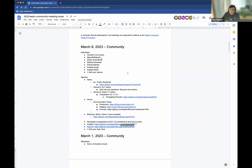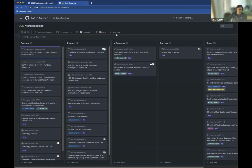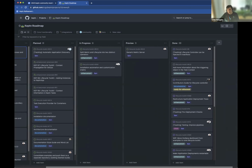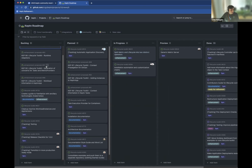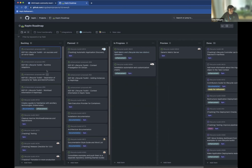I'd like to start with some news. The first one is we finally have a curated roadmap. I took the time in the last days to clean up the roadmap a bit because it was not reflecting the reality anymore. It was more than a year old. And I put here what we plan to work on, what's in the backlog, what we are currently working on, and what we just released, and it's ready for you to preview basically.